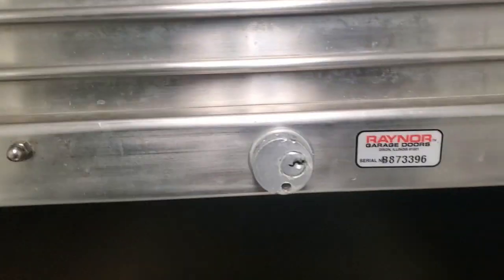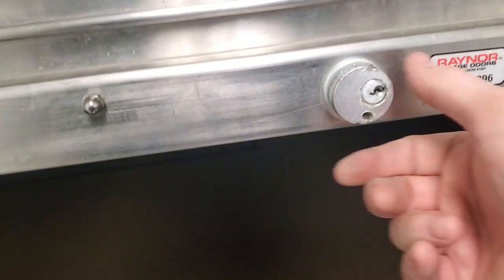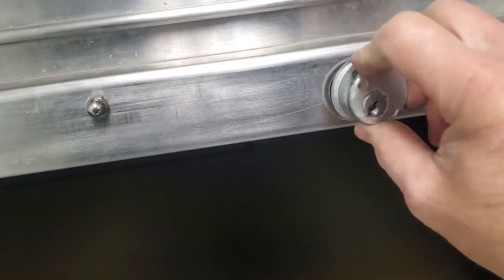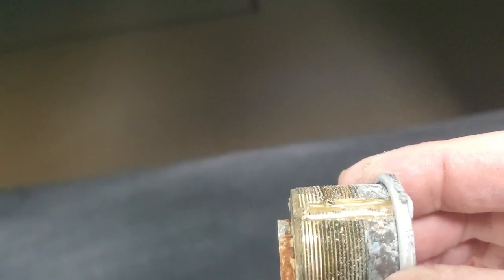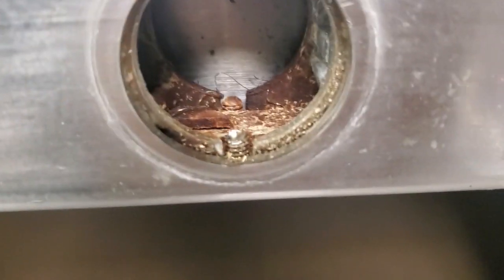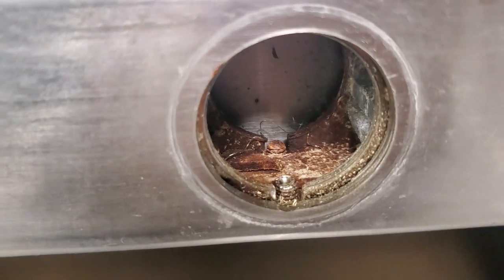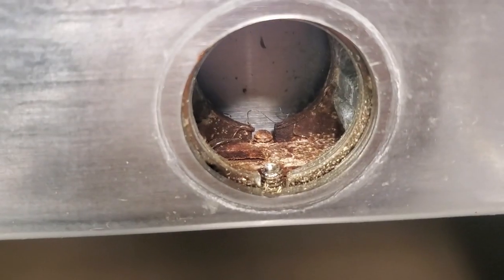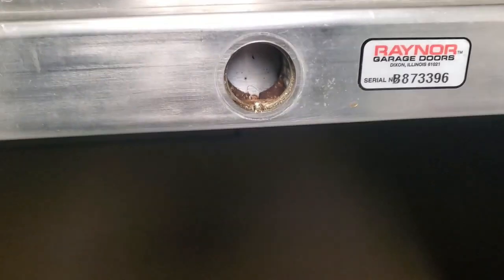So what do you do? Well, you could take all this apart and pop rivet things back together, or smartly, what I did, drill for the set screw, try it out. Look at that, guys. One shot, one kill on that. Drilled straight through, got the set screw. Now I could screw one back in, replace that set screw, and clean and lube that, and I'm going to put an interchangeable core in so nobody's ever going to have to deal with this again.